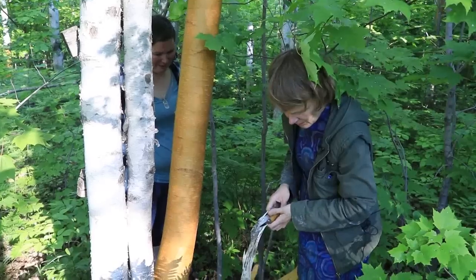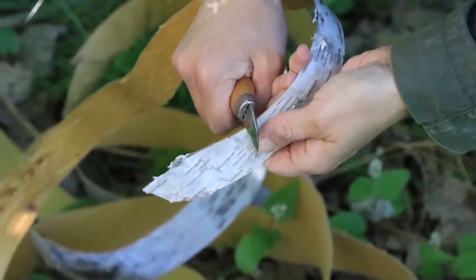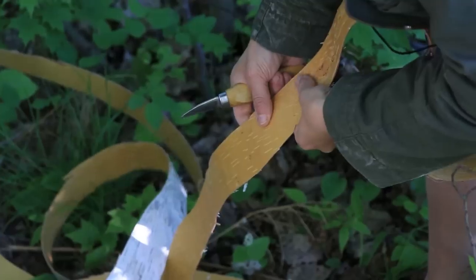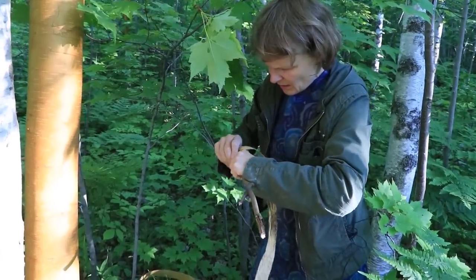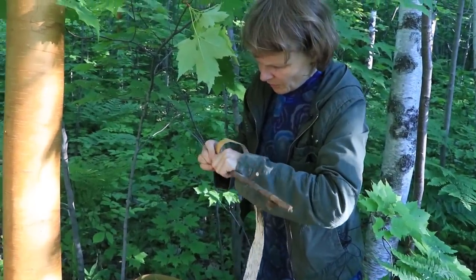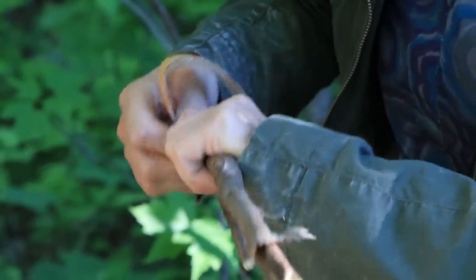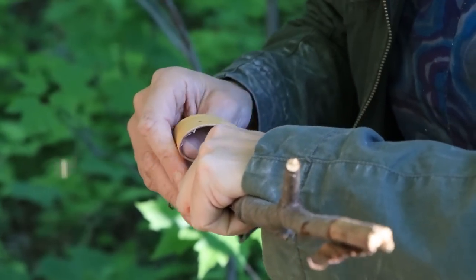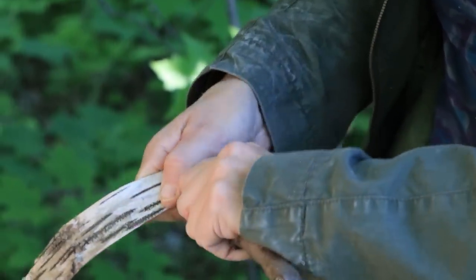Now we can test what kind of horn it would be. Minna trimmed the starting end a little narrower and scraped off any bumps or rough spots that would cause the layers not to fit tightly against each other. Next, she started by wrapping the bark around a small stick. A couple of times around. Layers are covering each other to get it a little bit more convenient to blow. Then we start to add length.